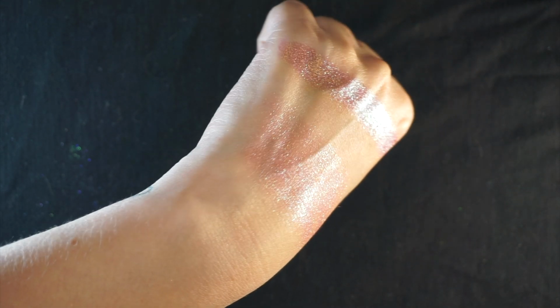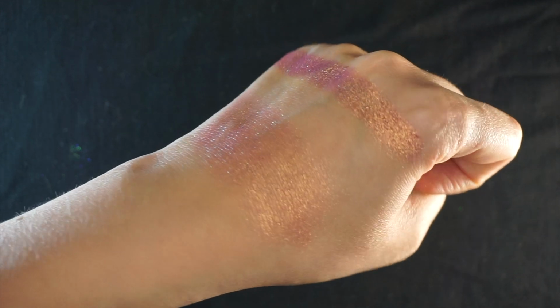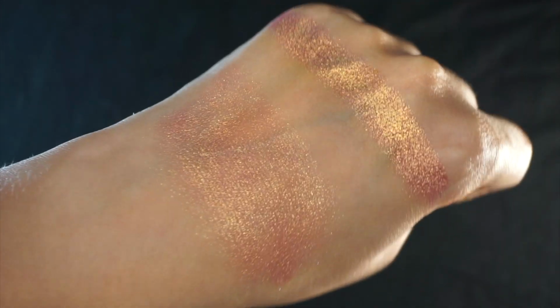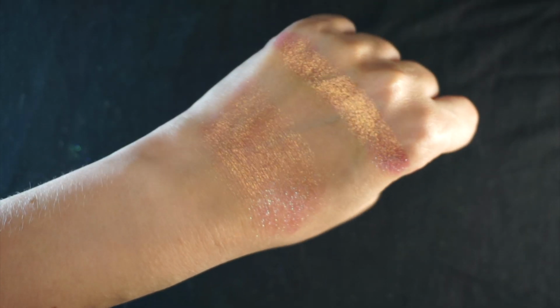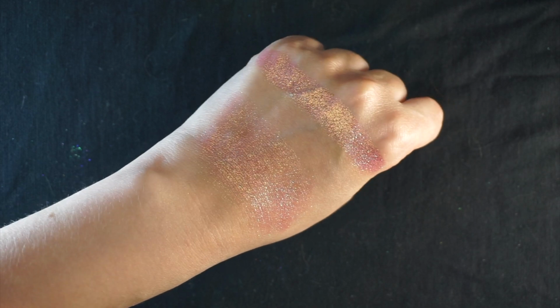And then straight on it has a gold shift that goes into more of a cool toned blue to purple shift. Somewhat similar to other shades in here where it does have that warm shift straight on. And then it also has a bit more green, turquoise, blue, purple shift. So it goes from that warm to that cool shift. And it's such a pretty one, such a unique one.